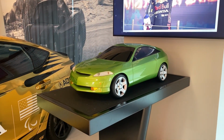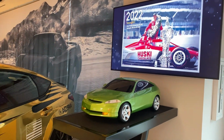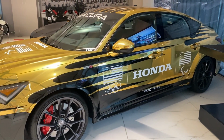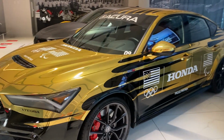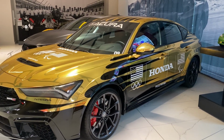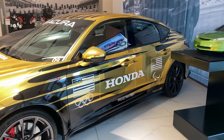We got another resin concept car. Not exactly sure what it is, but it looks like it could be an Acura car, but I'm not sure. And look at that, Marcus Ericsson winning the 2022 Indianapolis 500. Now this is bringing back a lot of memories. This livery for this Integra Type S looks like the pace car from the 2025 Grand Prix of Long Beach. Of course, I was there and I saw it in person. There was multiple, of course, but for some reason, this one has the Olympics and I think the Paralympics logo on there.